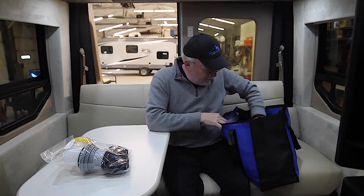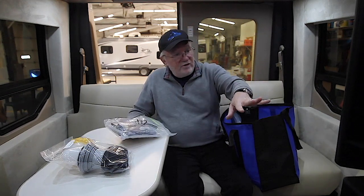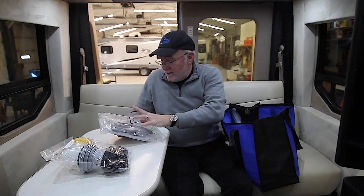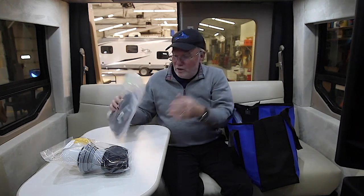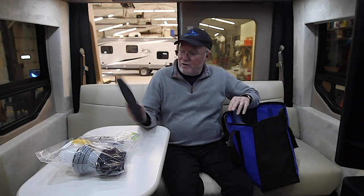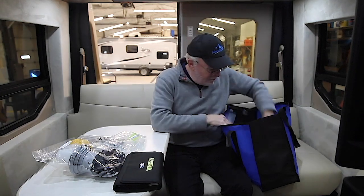These are the remotes. You have your TV. It's a LG Smart TV, Bose soundbar. Up in the cabinet is your Blu-ray disc player. And also in here are the books for those appliances for all the settings and whatnot. You get your Ford manuals. These are the standard Transit van manuals.